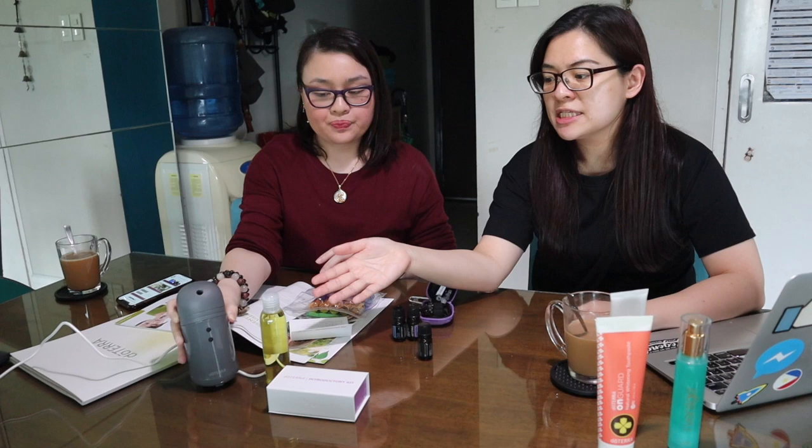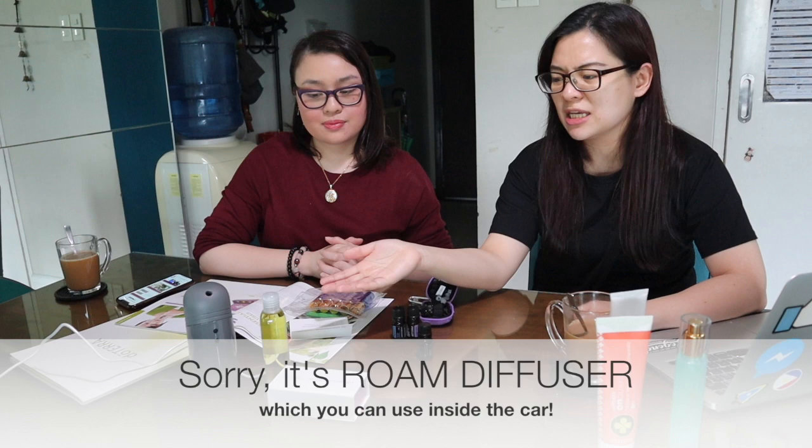By the way, this is the car diffuser from doTERRA. I think right now they have a sale, like it's 2,000 with a particular offer. And then the other way is topical.